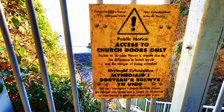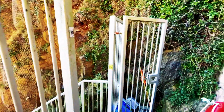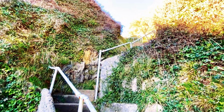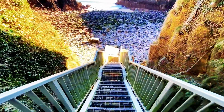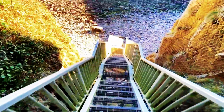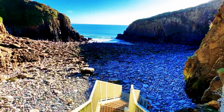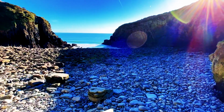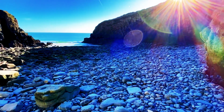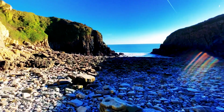Well, turns out these stairs are actually for the church doors, which is interesting. May I say, there is a lot of steps. All from up there is just all steps. And that's not unnerving at all. Down we go. It is church doors.